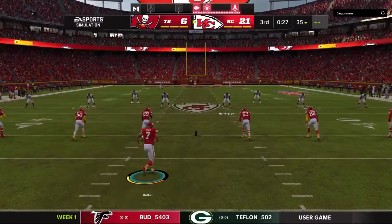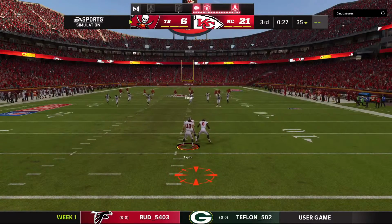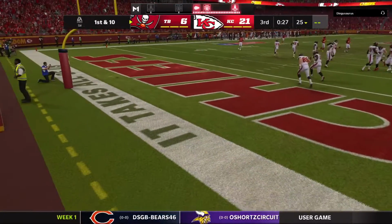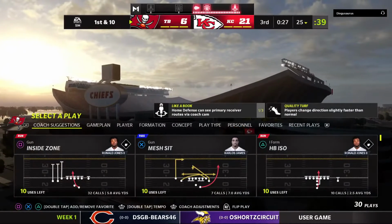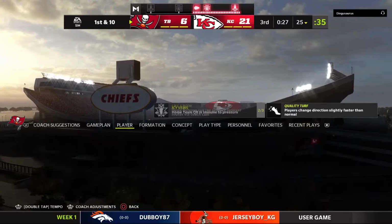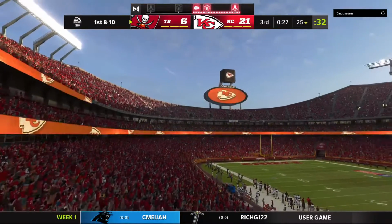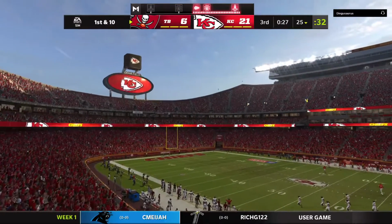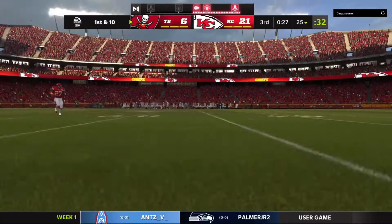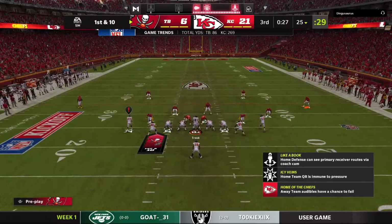Now after the touchdown, here's Butker on to kick it away. And they'll let that one go as it skips through the back of the end zone for a touchback. The Bucs offense set to begin their next possession.